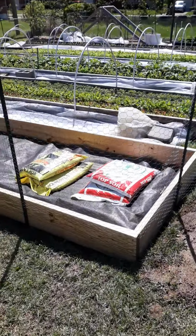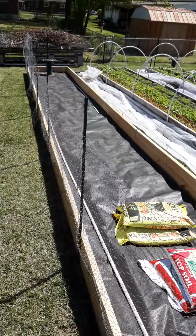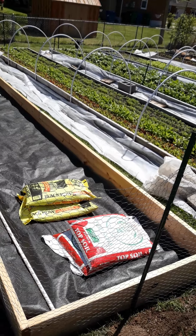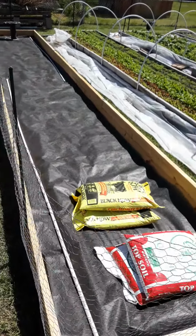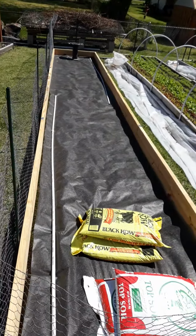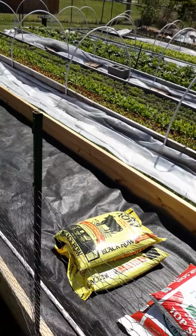Now, there's a new addition to the garden. This is bed number 5. As you can see, I've got it already constructed. Weed blocker is already in, and I've got some dirt in already. And the package is still ready.